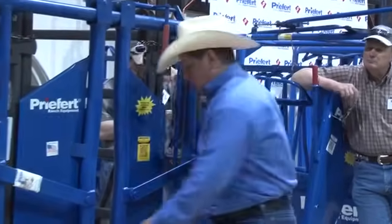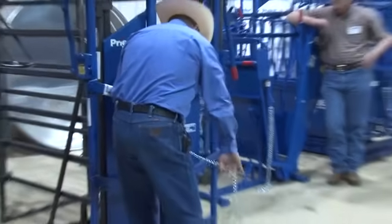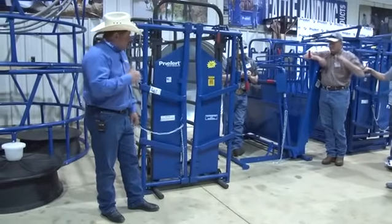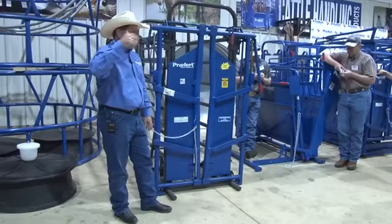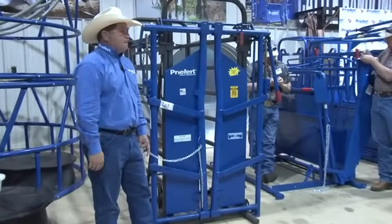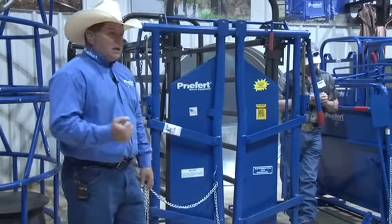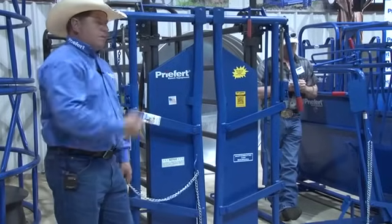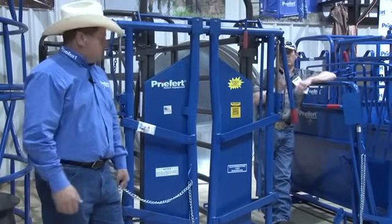Now, the other thing is, and we'll demonstrate this tomorrow down at the cattle pens, sometimes you got to work on a cow. Let's say they got a cyst on their eye, or you want to work on their ears or something like that. You want to be able to hold that animal down. Well, a lot of companies use a bar. It's kind of a one-size-fits-all deal, and they take that bar and wrap it over their head, but they still can thrash a little bit.